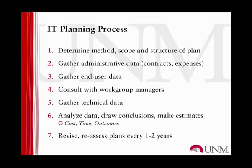The general IT planning process we will be using involves the seven steps listed above. In the first step, we define the parameters of our plan and what personnel or units the plan will cover. The second step is to begin assembling contract obligations, operational costs, and other financial data at this point, so we know how much it costs to operate IT services for the organization.